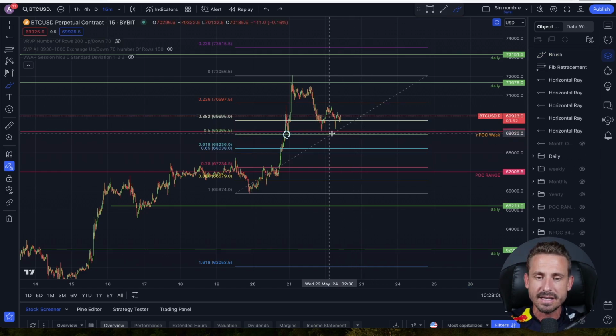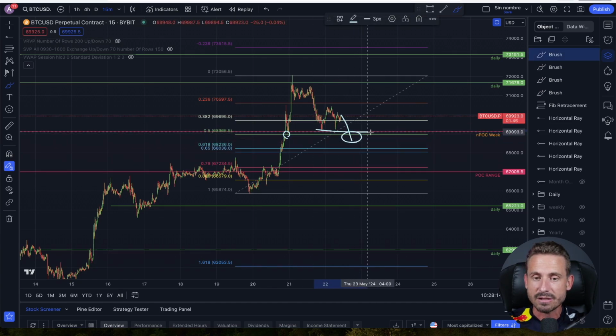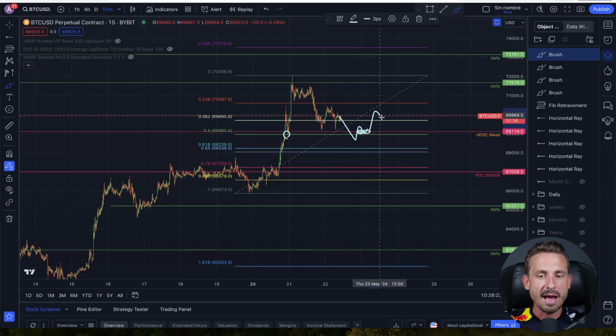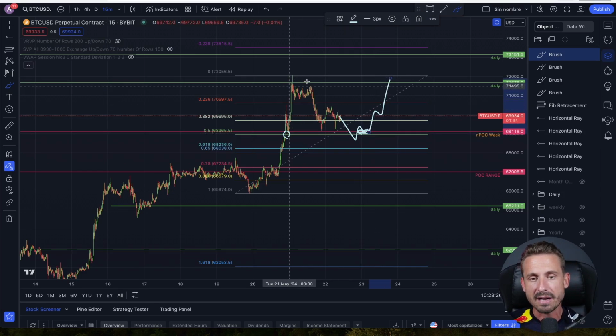However, we need to see the price faking out, okay? Not successfully moving down. I'm not interested in long positions as we are beneath the level. As we do get that level hit and we recover, this is going to be looking pretty good. Good sign of weakness of the bears, and we could be off to the races between today and tomorrow, all the way back to the highs.